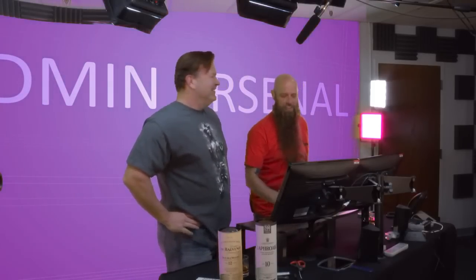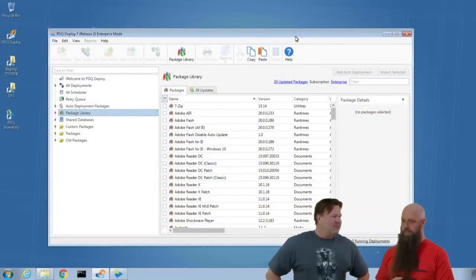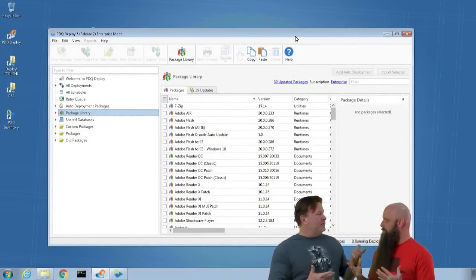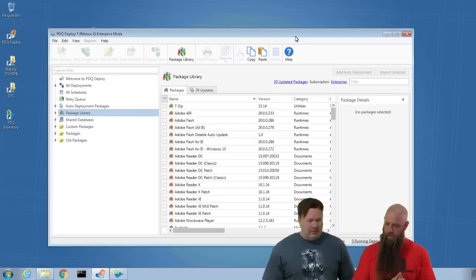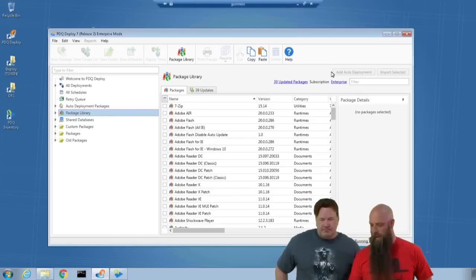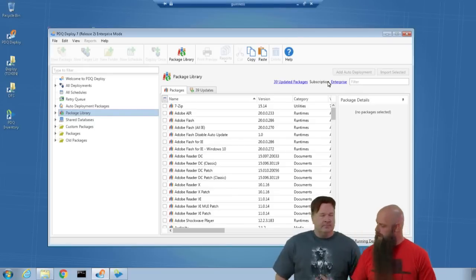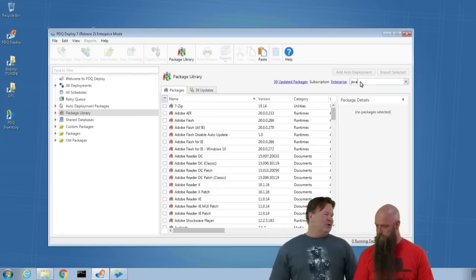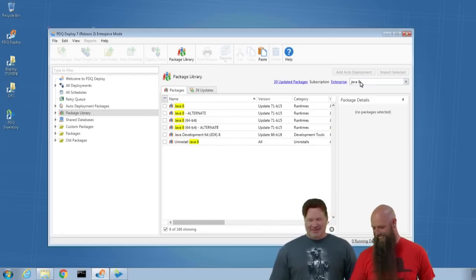All right, so let's talk about Java. First of all, Java 71 and 72 are out. Anticipating that, if you haven't done this yet, go out to the package library and grab Java. If you're going to build your own package, by all means, feel free to do that. I still like saying roll your own. It's a lot more fun.